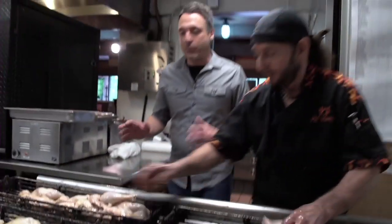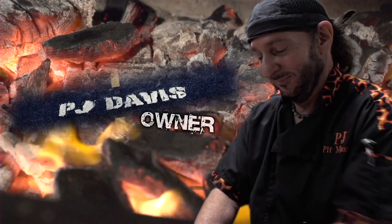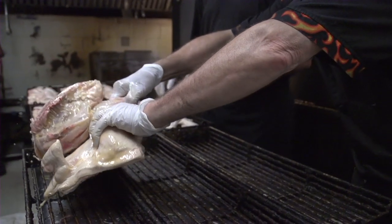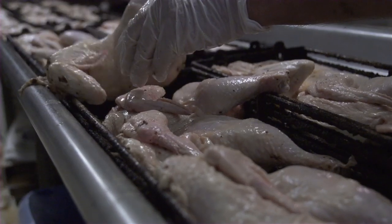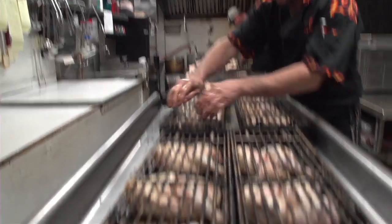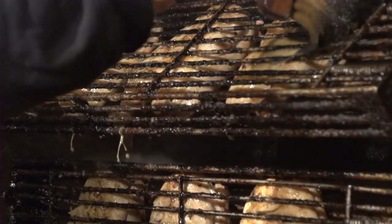Okay, here we are back with PJ and Phil, and they're preparing the chicken. PJ, walk the folks at home through exactly what you're doing here. Well, we're putting some marinated chicken halves. The halves go 2 3/4 to 3 pounds, fresh, and they've been marinating. It's a version of the Cornell recipe, which is basically oil, cider vinegar, salt, pepper, poultry seasoning, and egg. It was developed at Cornell University in the late 40s.